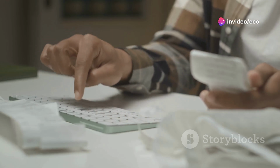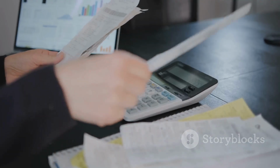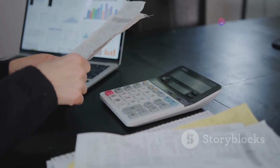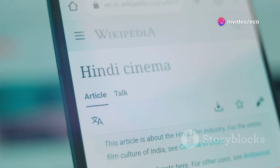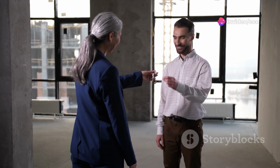First up, you've got your tax-paid receipts. These are pretty self-explanatory. They prove that all property taxes have been paid up to date. You don't want to inherit someone else's tax liability, so make sure these receipts are in order. Next, let's talk about the Bhumi Dispute Case Reports. Bhumi is the land records system in Karnataka, and this report will reveal any ongoing or past legal disputes related to the property. A clear report gives you peace of mind that you're not buying into a legal nightmare.